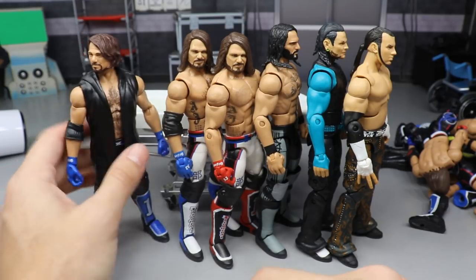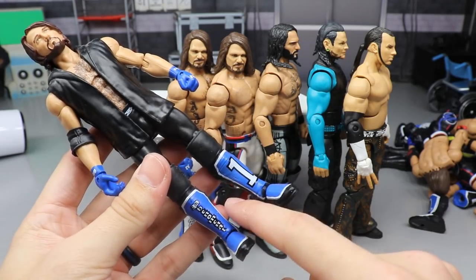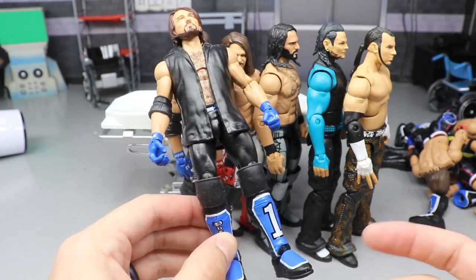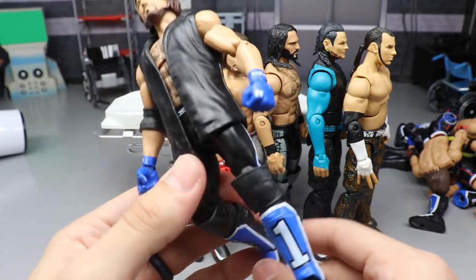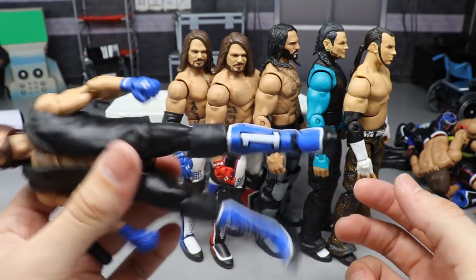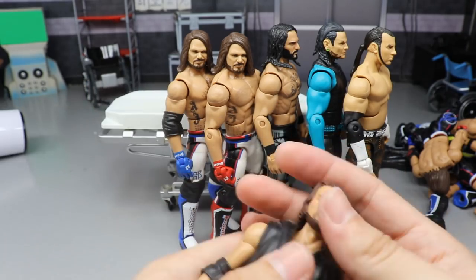That's what I'm guessing. And then finally, guys, we do have the Elite 47 AJ Styles with the Survivor Series kick pads with the knee pad switched on there. It's nothing too crazy. It's just pretty much the black and blue, or the black and white, have switched places. But oh my God, look at that knee. Look at that right there. Look how loose that is. I'm barely even pushing it. It's already bending. I hate it.